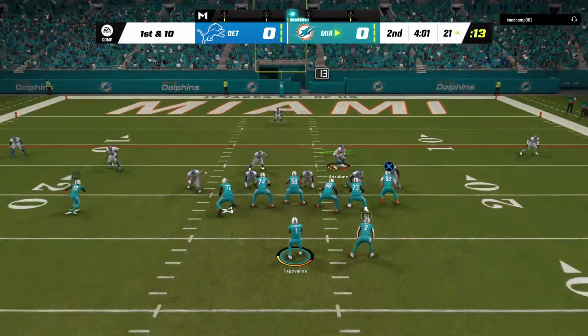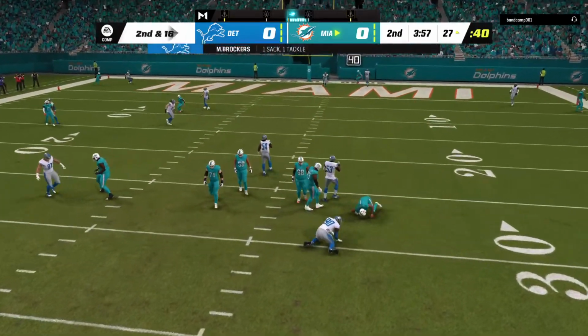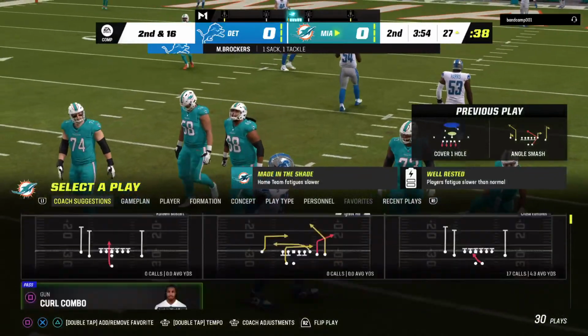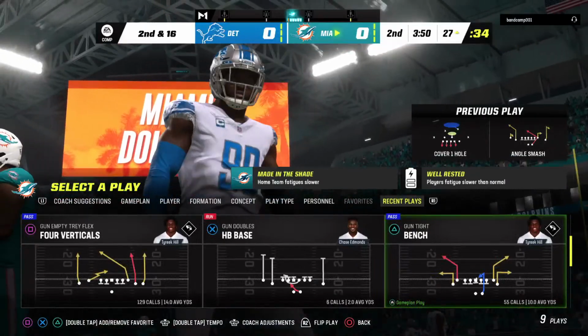Ready. Here's Tua. And he's going to go down. Back at the 27-yard line, he's sacked. Marching in for the sack, Michael Brockers.